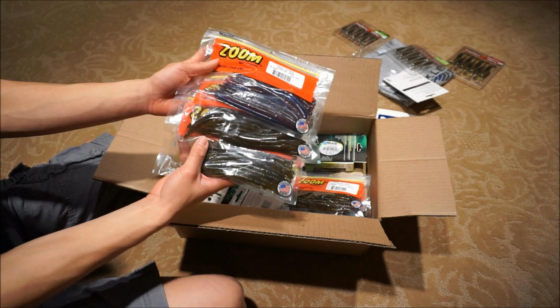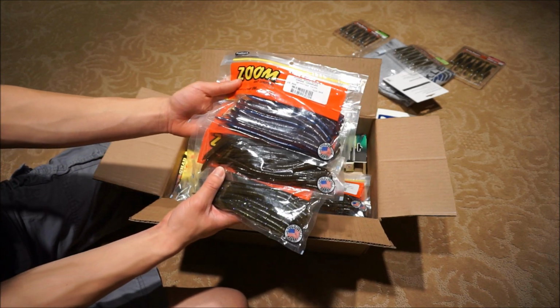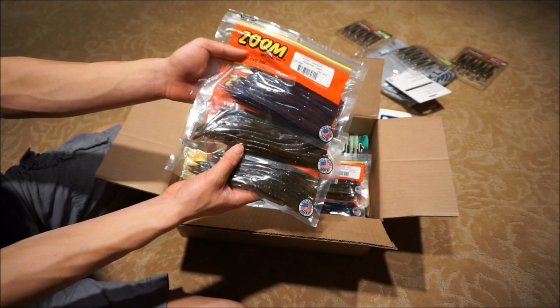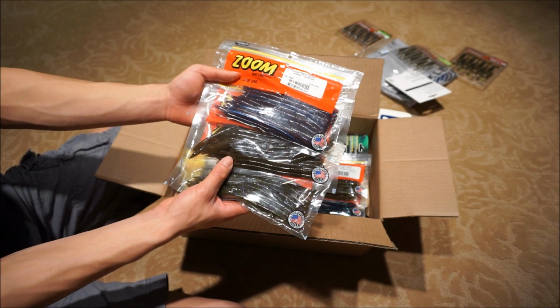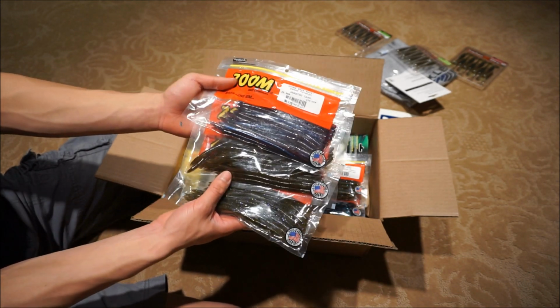Okay, Zoom swamp crawlers. I gotta admit, these actually look kinda tasty. I mean, there was the Tide Pod challenge. Maybe the next thing will be the Zoom swamp crawler challenge, who knows.